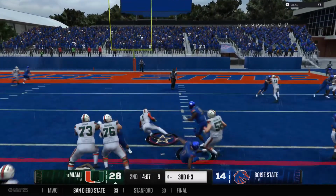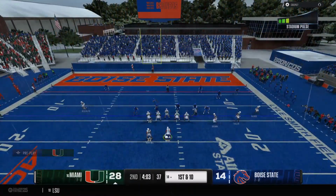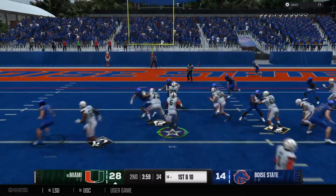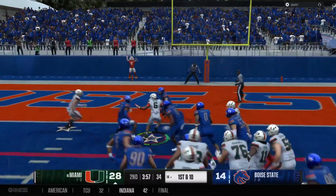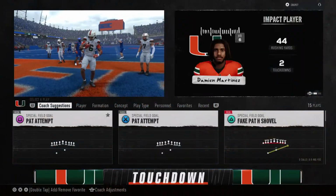He'll take it himself. Well, this guy's a weapon, throwing it and running it, and you know he's going to try to hurt this defense with his legs. It puts so much stress on the defensive line to chase him, and got some room headed to the goal line, and he'll race it to the house.